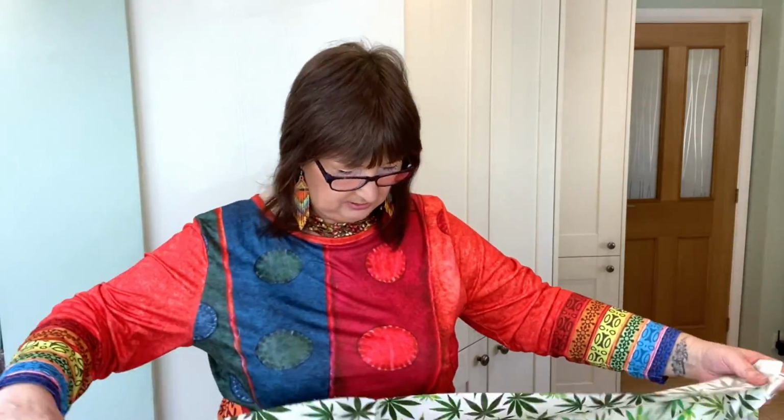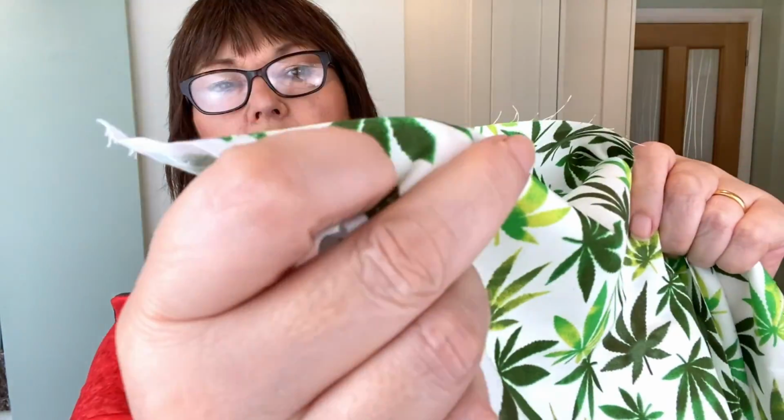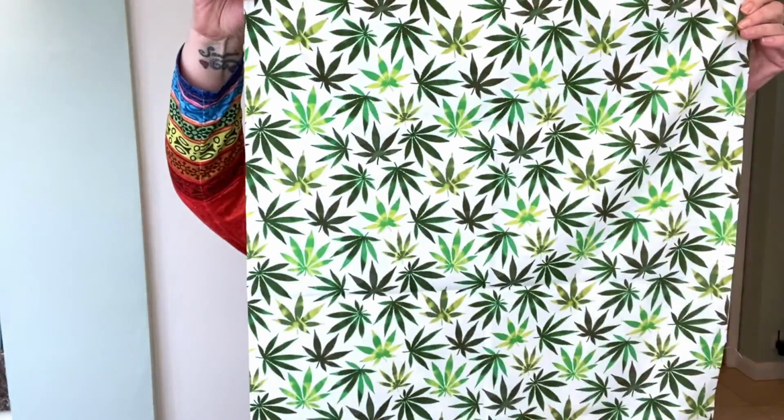And we've got this one with leaves on it. Oops, that way. So again, that's about a half a metre, nice size piece, nice quality fabric. So good quality. And we've got 67 centimetres, so again over half a metre. And that will also be 112 wide. So a good size piece.